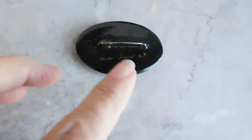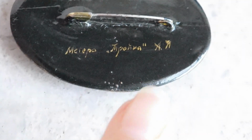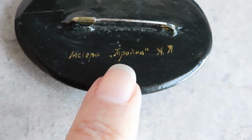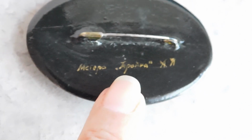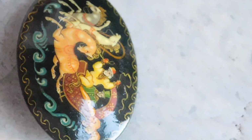And this word, I wonder if I could possibly focus this a little closer. There we go. This word right here is troika, which is the definition of troika is a 3-horse sleigh. And then that's the artist's initials. So it's a very nicely done one. And that's $25 on that.